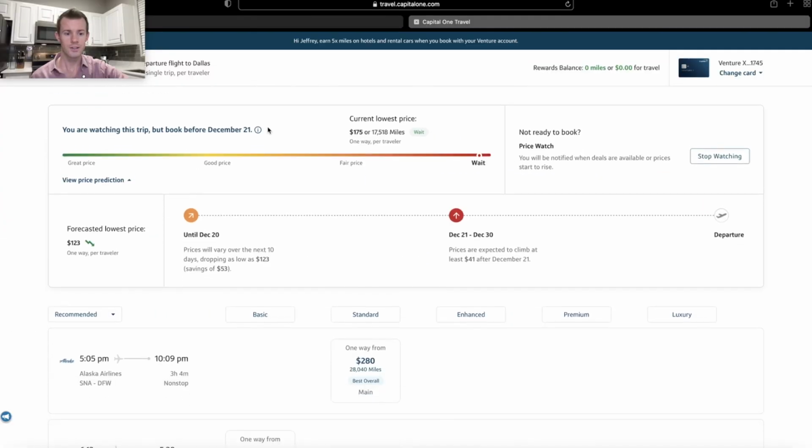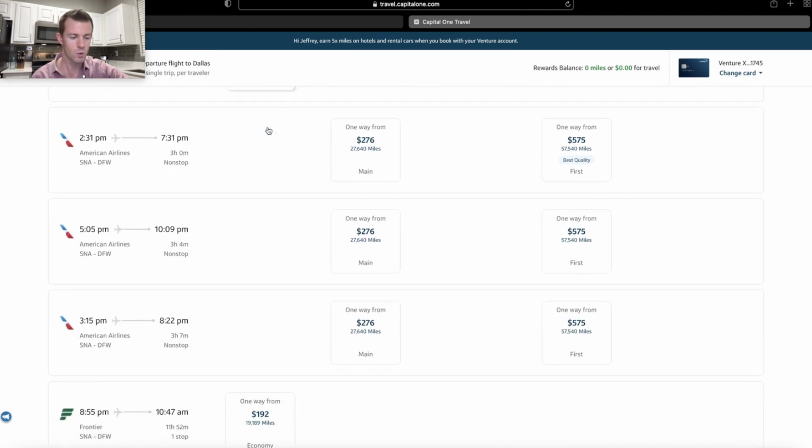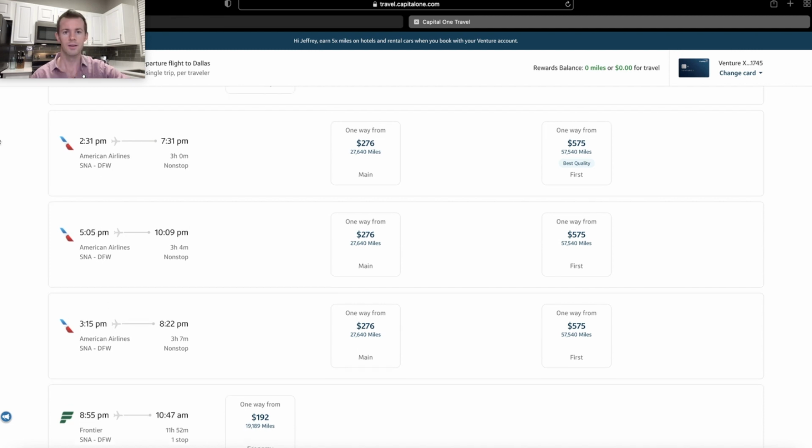All right, so scrolling down here, there was a flight that looked really good to me. It was one on American. I scrolled through a few others, and I do like this one here, leaving at 2:31, arriving at 7:31. It's a non-stop flight, just 3 hours, $276. That price and that itinerary and everything works well.